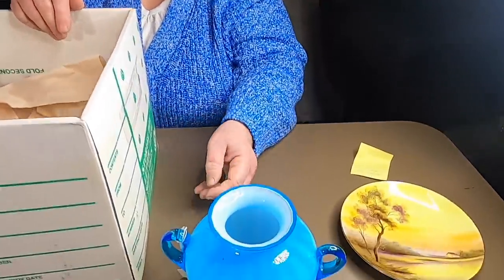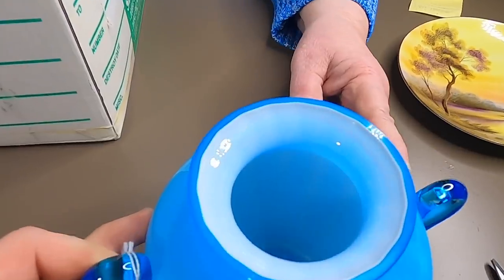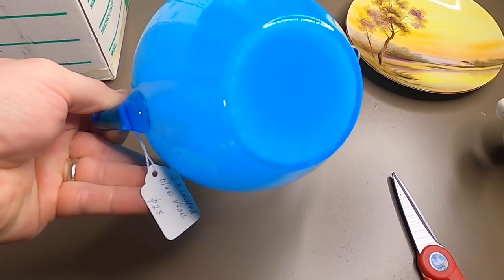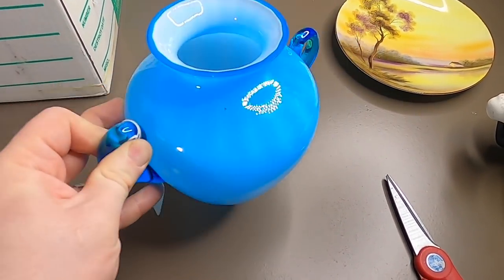Ooh, what do you have? Look, it matches your... Oh! And look at that. It's camouflaged. This has white inside and blue glass on the outside. This is glass on glass. I don't know where it's from. It doesn't say. But it's sure beautiful. I can see how this clear glass goes over the white glass, but they didn't do it on the handles. That is gorgeous, isn't it? Yes, it's hand-painted glass.